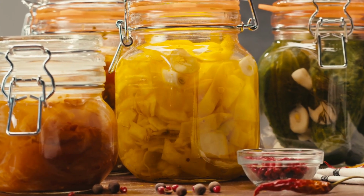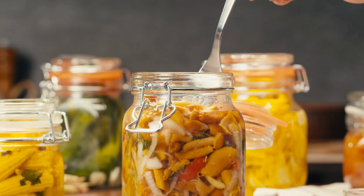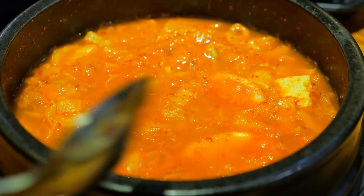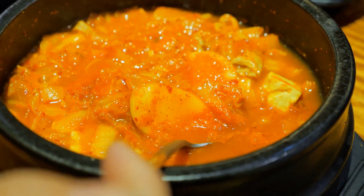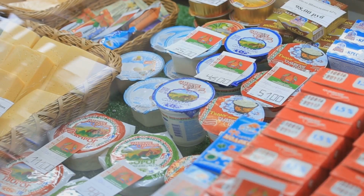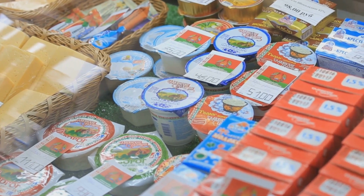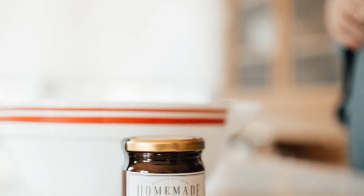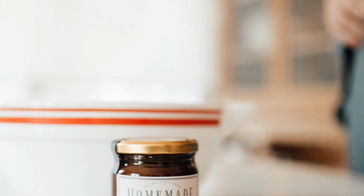So there you have it. 5 incredible, life-changing recipes that will transform the way you eat. We've tamed the wild world of fermentation, from fiery kimchi to creamy, luscious yogurt. You've seen how simple it is. There are no more excuses for buying that overpriced, second-rate rubbish from the shops. You now have the knowledge and the power to create these gut-healthy, flavor-packed foods in your own home.